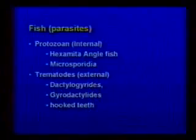Some of the internal parasites we see on fish, angelfish, very popular. Any angelfish that's wasting or not acting right, hexamita is a very common internal protozoal that causes enteritis. And we treat that with metronidazole actually in the water, and it clears up quite well, as well as microsporidia.